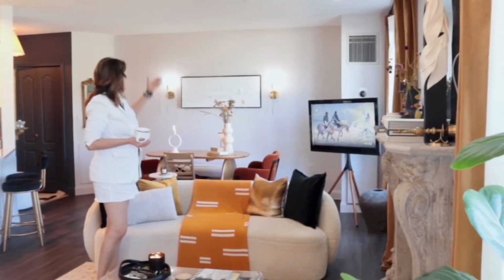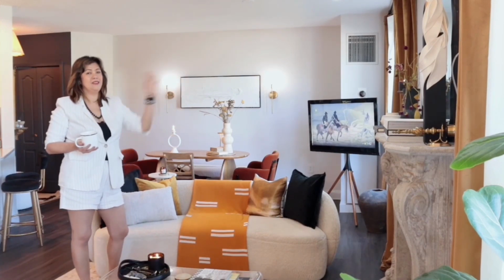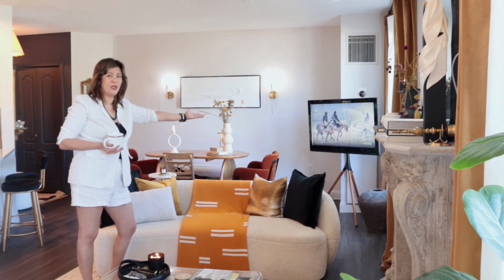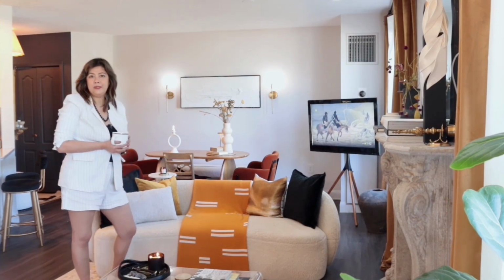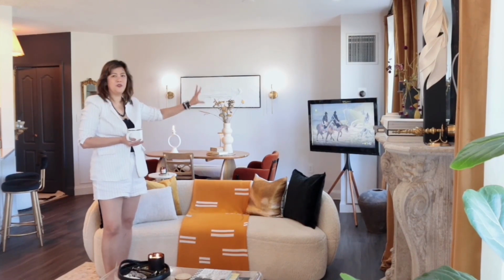I moved the mirror that used to be here on the mantle. That's a big one. And of course, the TV is now on a tripod, which might be a temporary thing. I think it's too big for the tripod for the space. Do you agree?